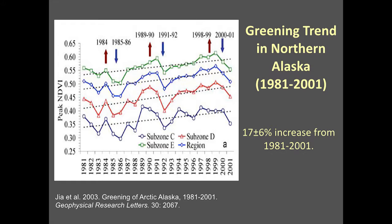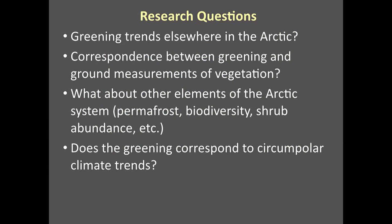And so we wrote a proposal, and we said, these are some of the questions that were driving that research. Are we seeing these trends elsewhere in Alaska? Or elsewhere in the Arctic, because the previous graph just showed you Alaska. And is there correspondence between what we're seeing from space, the satellite view, with what's occurring on the ground? Can we actually measure what's going on the ground and see what these trends mean?